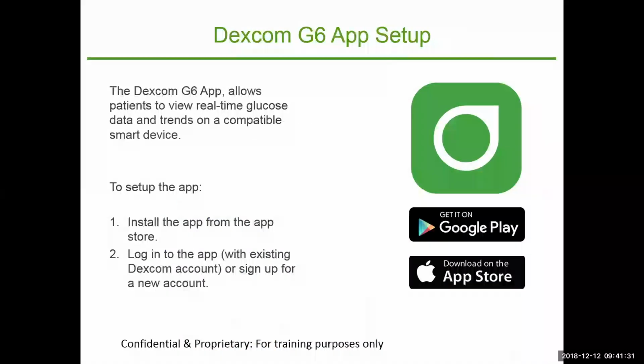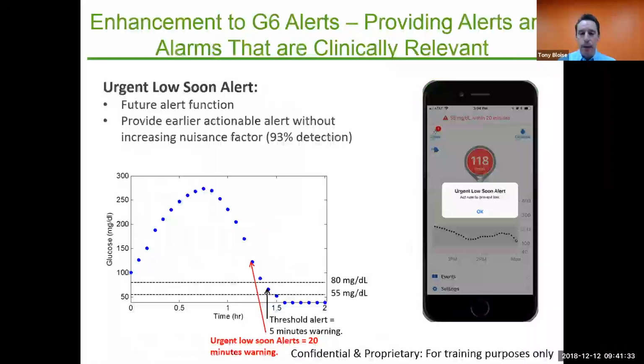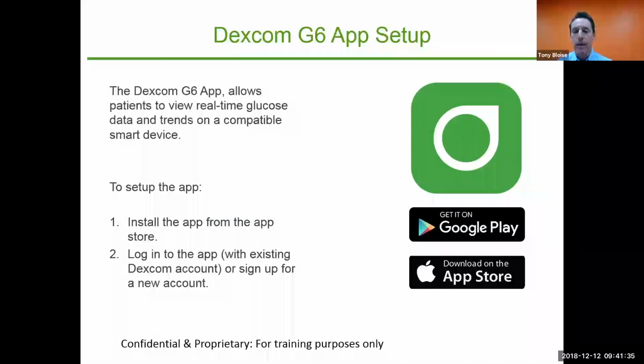All right. Another great thing about the Dexcom G6 is that you can use your smartphone as a display device. So people like this for a number of reasons. They like it because it's very discreet. Not everybody knows that they're checking their glucose level. When I'm looking at my phone, I could be checking a text or an email or checking my Snapchat account.